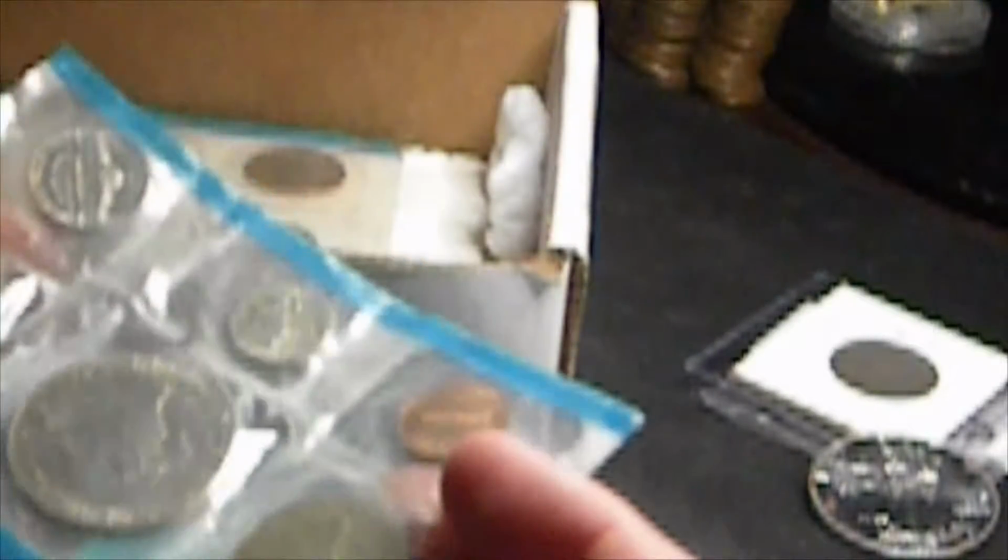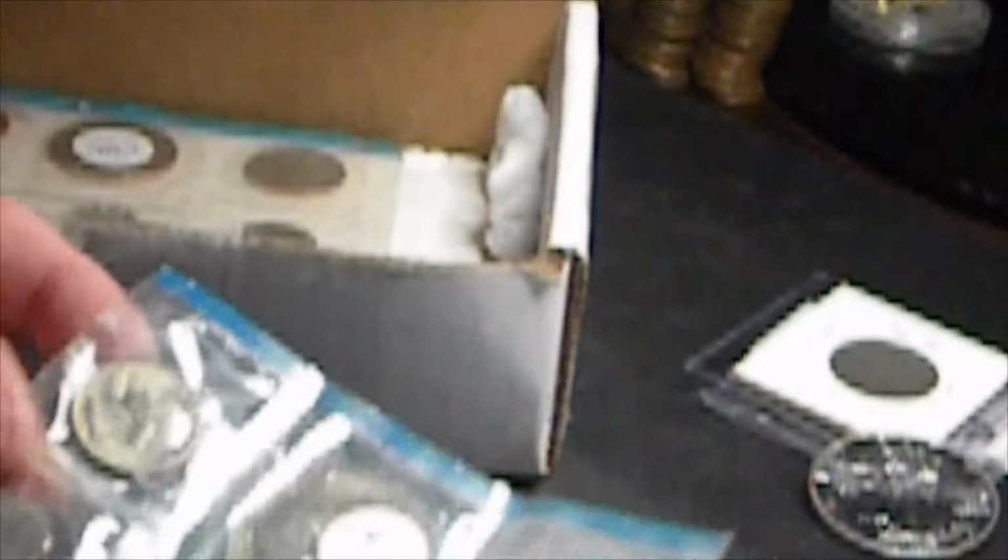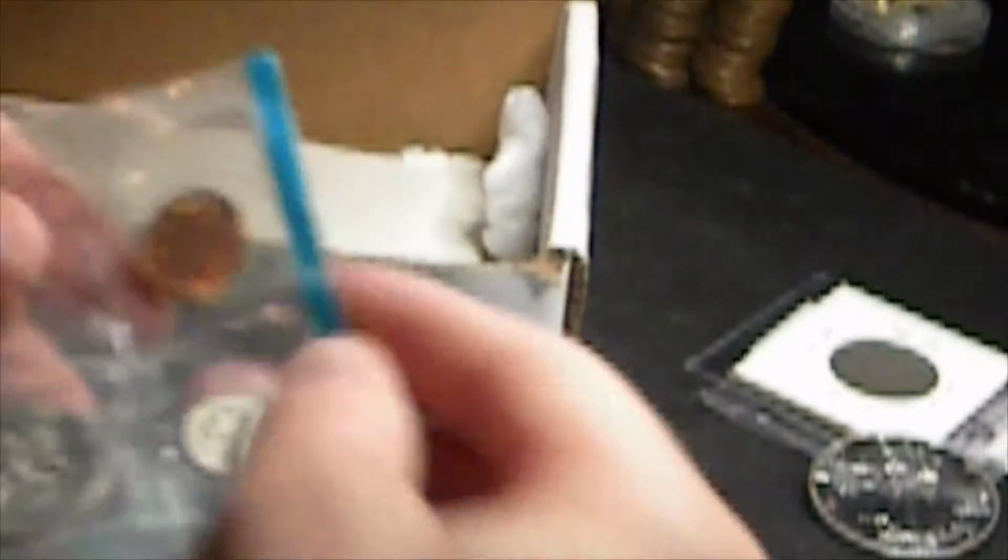So really good from an investment standpoint. When I see these, I try to grab them, and I cross my fingers that that's what I got. We'll see what else we got here, because I'm not even sure. This looks like a Philadelphia bicentennial. That's exactly what it is. It's a Philadelphia bicentennial.